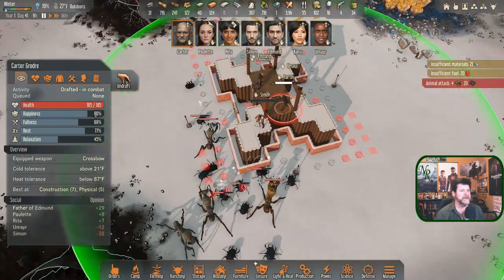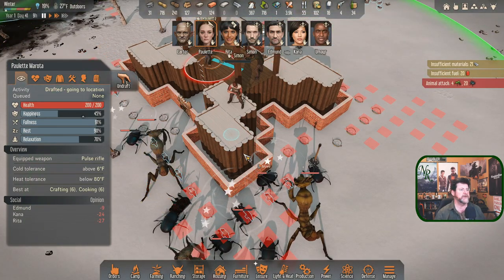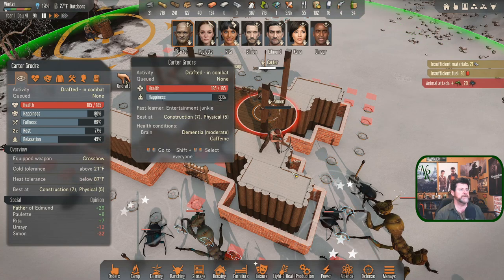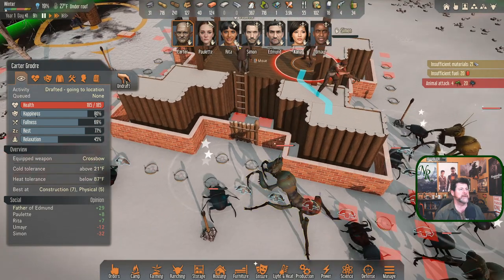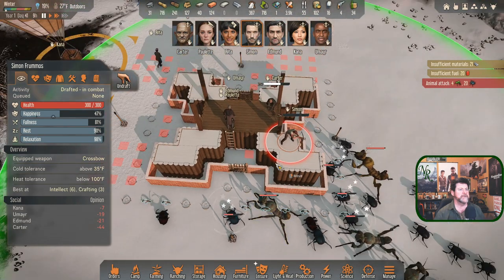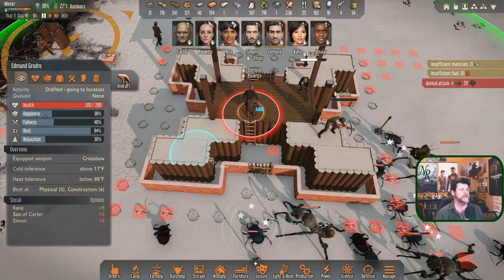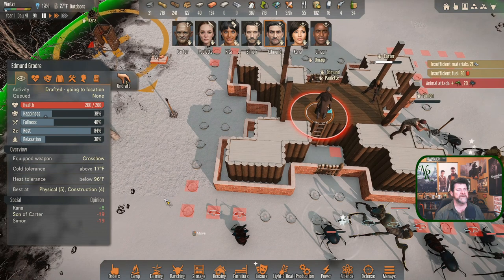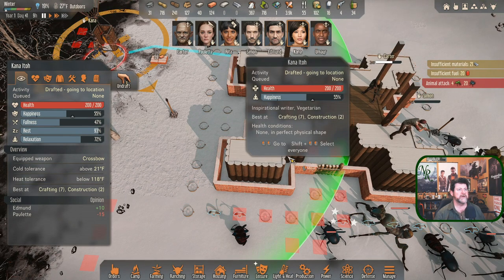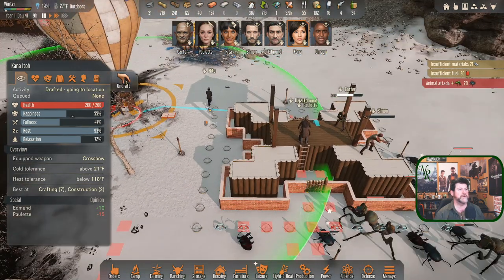And Carter, you are there right now. I want Paulette with her stun gun right here. And Simon, you can back her up. And not Simon, Carter. Simon, you are already here. Just leave you alone. Edmund, you're off over in this direction. Probably, yeah, right there. Unless they do come all the way around, and I've got to peg them over here. But Kana, you are over there still. But you're coming into this area.